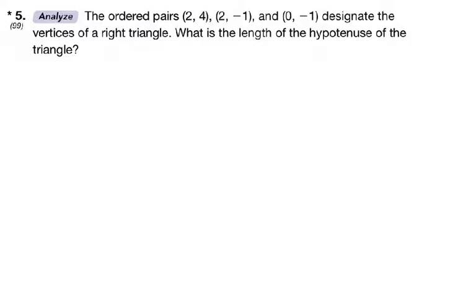All right, number 5. The ordered pairs 2 and 4, 2 and -1, and 0 and -1 designate the vertices of a right triangle. What is the length of the hypotenuse of the triangle? We did one just like this yesterday. Go ahead and give it a try.